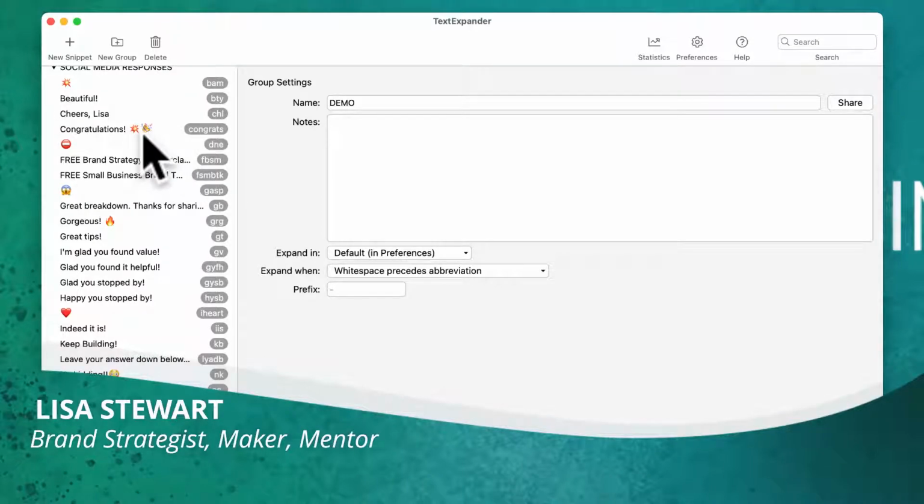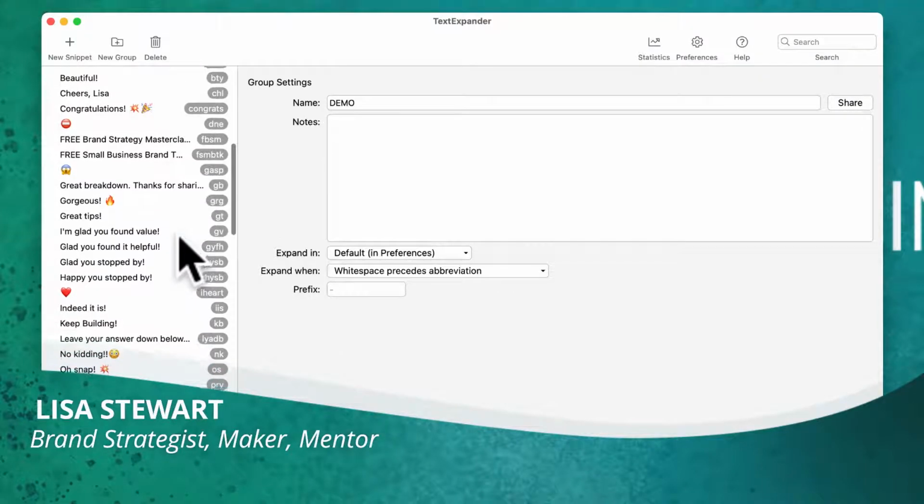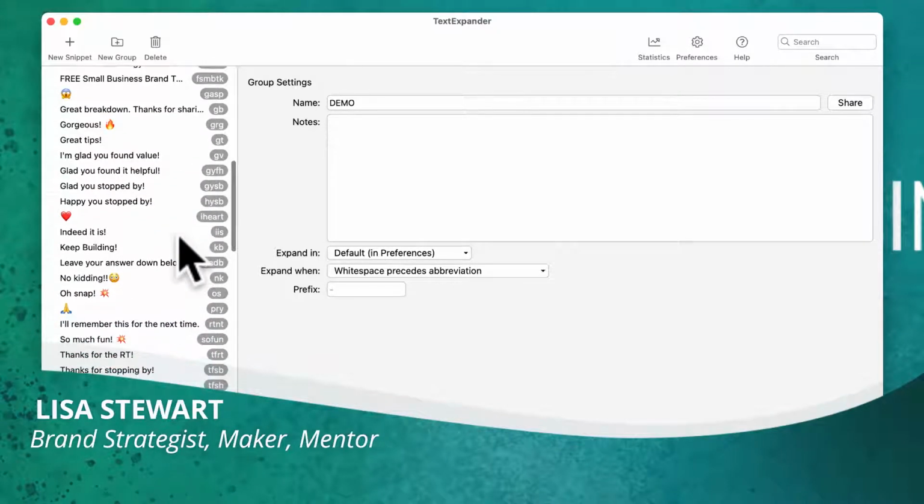So here you can see, can you see this? Yeah, here you can see where I have created a number of different social media responses that I use to help me save time as I'm going through making comments on social media posts. And that could be in YouTube, that could be in Instagram, it could be in Facebook, wherever I am. And it also includes emojis, which is fantastic. I love that.